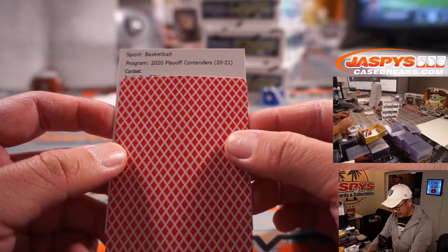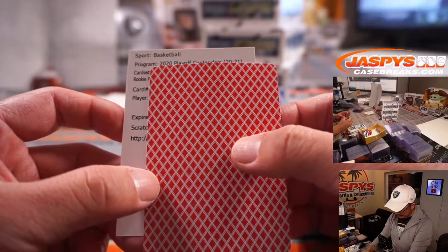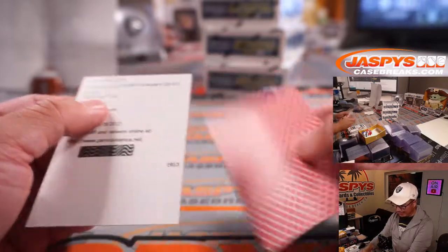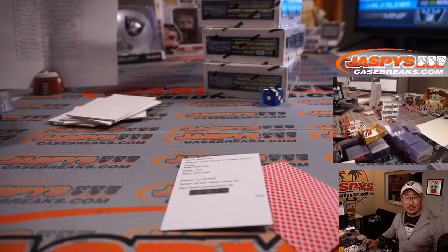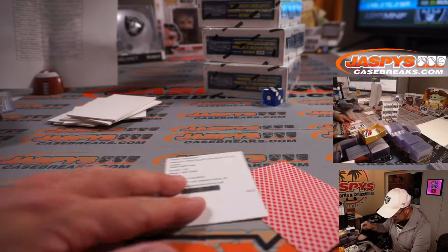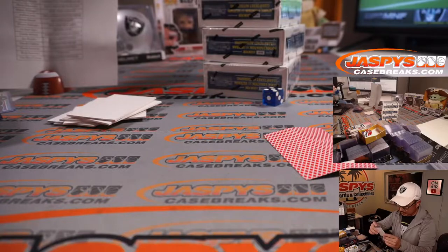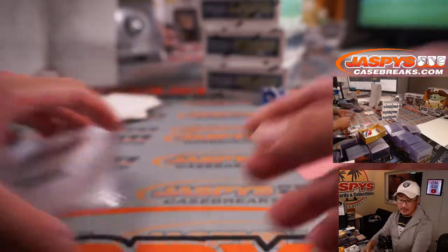All right. We got a rookie playoff ticket autograph. Good luck, everybody. Who do we have? Josh Richardson? Josh Green for Dallas, right? Why am I blanking on Josh Green? I think he's a Maverick. Yeah, he's for Dallas. I know, right? It's for the Mavs.